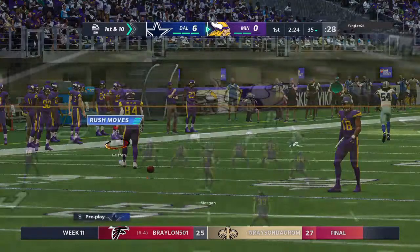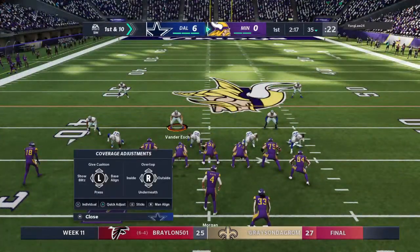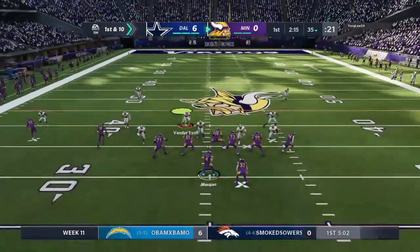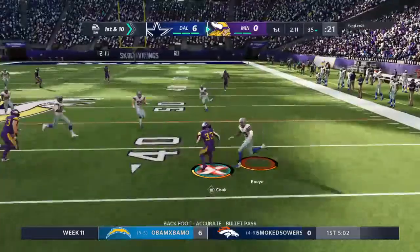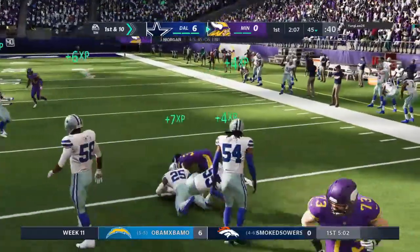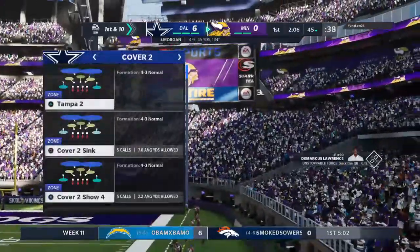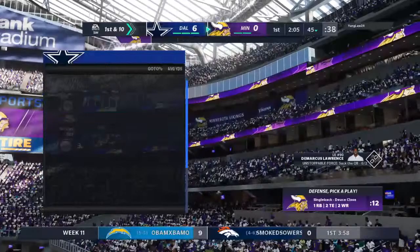He didn't overthink it. Understands the catch radius. Understands that he knows how to use his body to keep defenders away from the ball. And puts it right out there for the nice pickup. Now he's going to swing this one out to his running back. And brought down, but not before reaching the 45-yard line. 10 yards, and it's good for a Viking first down.